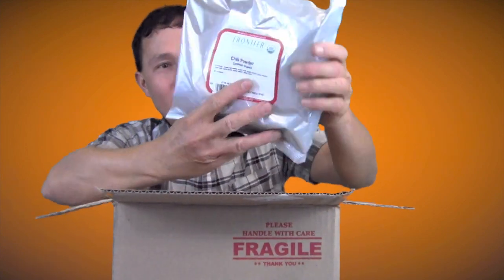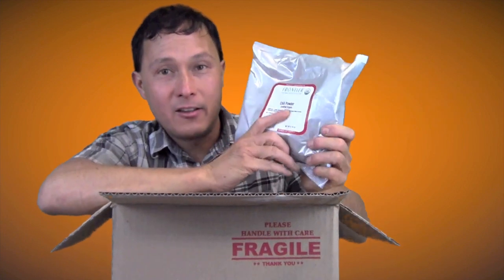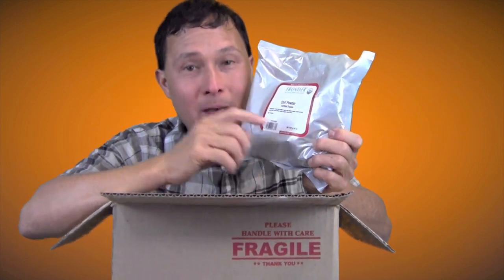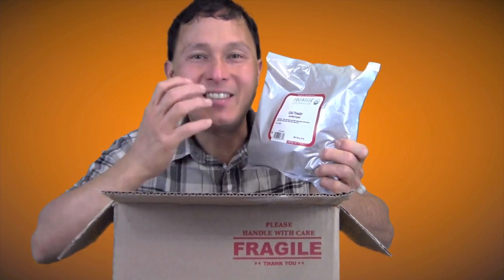All right, here we go. We got the chili powder, certified organic. So this is organic chili powder. If you mix that into chili, even cooked chili with meat in it, you can make a vegan chili, or better yet, you can make a raw vegan chili using chili powder to get the same flavors, the same sensations, and the same taste.